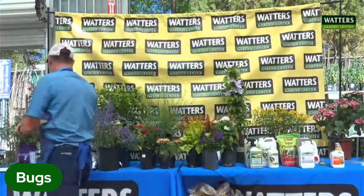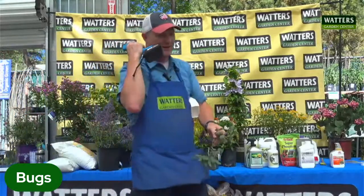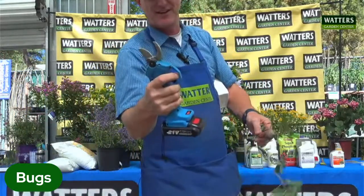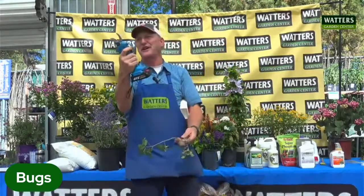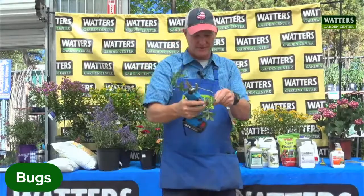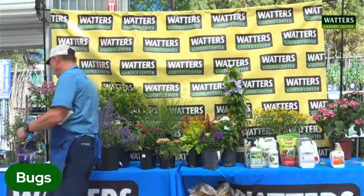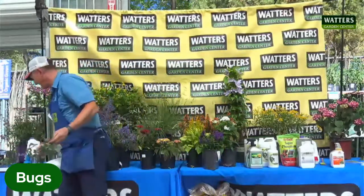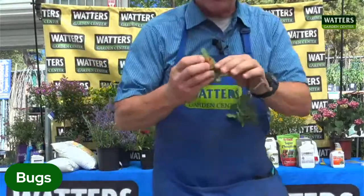Here, I'll show you my new pruners. Oh my gosh, it's like magic. This will take a finger off in a heartbeat. Let's just see if it'll cut that in two. Yeah, you can see, it's not OSHA approved. Yeah, here you're seeing an exit tunnel right there.